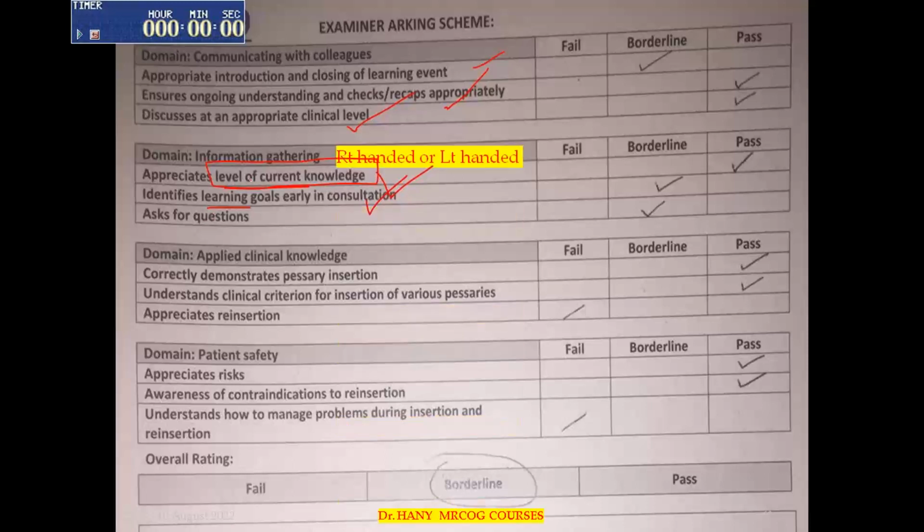1 point for asking questions. Is he right-handed or left-handed? Ask him to repeat. The applied clinical knowledge will be a clinical demonstration. Correctly demonstrate the pessary insertion, removal, the criteria, how to apply, and how to reinsert. The safety point, the risks, the contraindication, how to manage problems during insertion, how to manage complications, when to remove. Okay? And you cover most of these points.